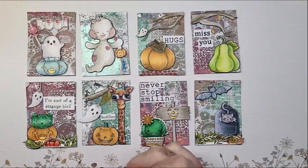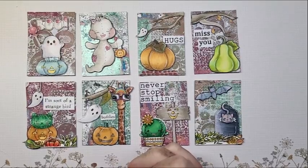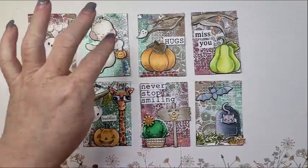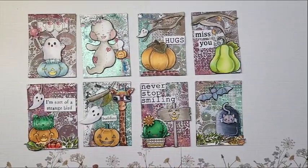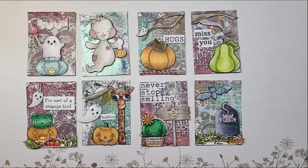This is Saturday, May 4th. So I guess it's Star Wars Day. I'm not a big Star Wars fan, but may the 4th be with you, that kind of thing. And it's also National Scrapbooking Day. So I did not want to miss sharing some projects with you today.